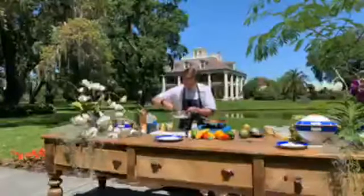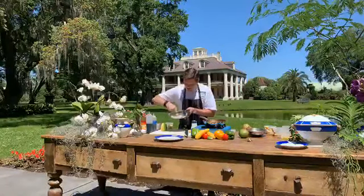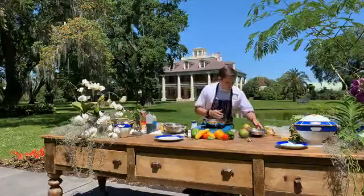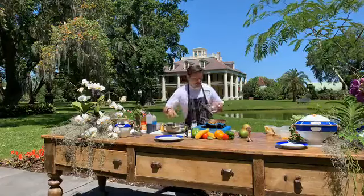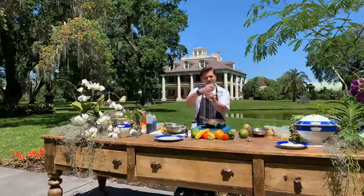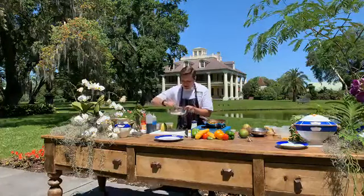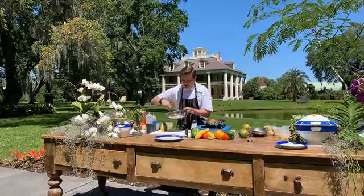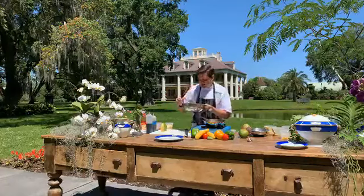So as we just start to incorporate some of that breadcrumbs in, again, just enough to hold it together, and we're gonna form these crab cakes very loosely. Just a personal preference on my end, but I like the rustic loose crab cake as opposed to a crab cake that's perfectly shaped like a hockey puck. Nothing against that per se, but I just find you have to add a little bit more breading than you would want to get it to hold that shape. And I prefer my crab cake to be fluffy and very delicate.